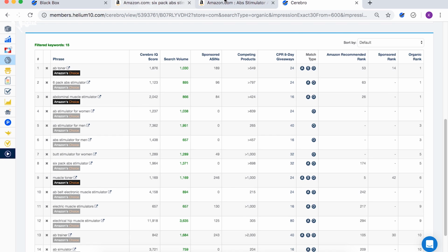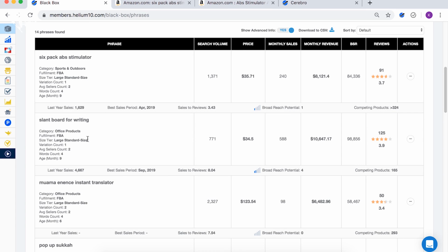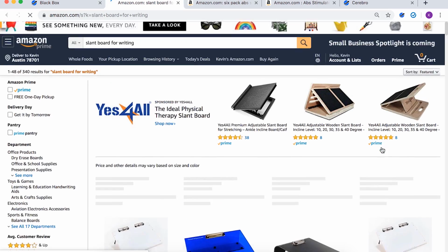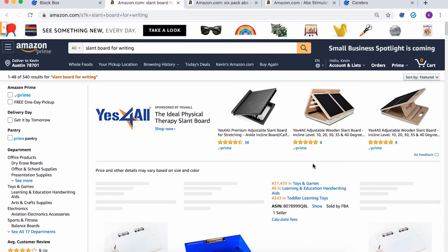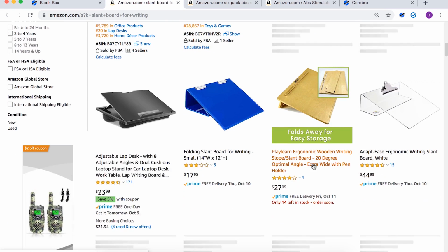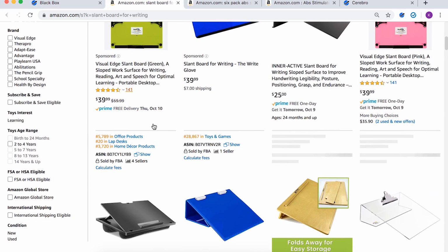And so this is how Blackbox can help you find stuff if you're just having brain fog, and you can go down these little rabbit holes and find cool stuff. Look at this slant board for writing. What is a slant board for writing? It's not a lot of searches, $7.71 a month, but you can just go take a look. Okay, slant board for writing. There's only 340 index for this whole thing on Amazon. And again, some of these don't have very many reviews. 15, 4, 5, 171, 141.